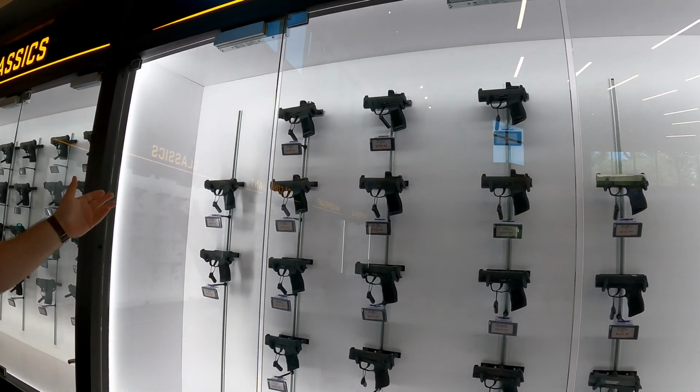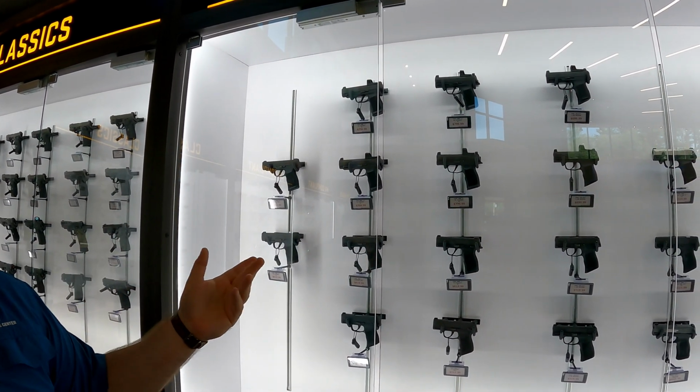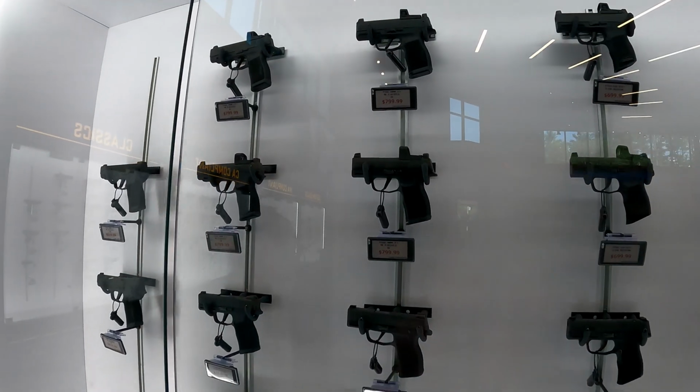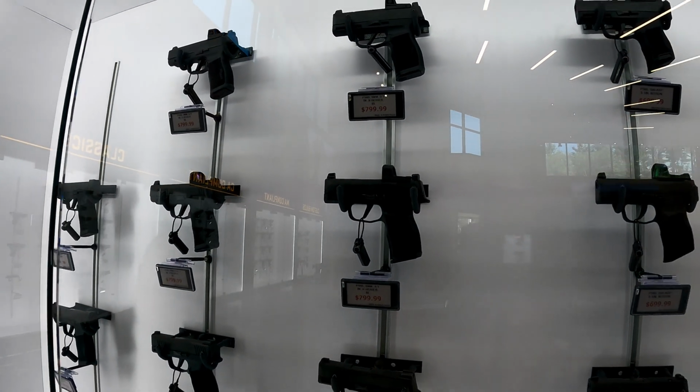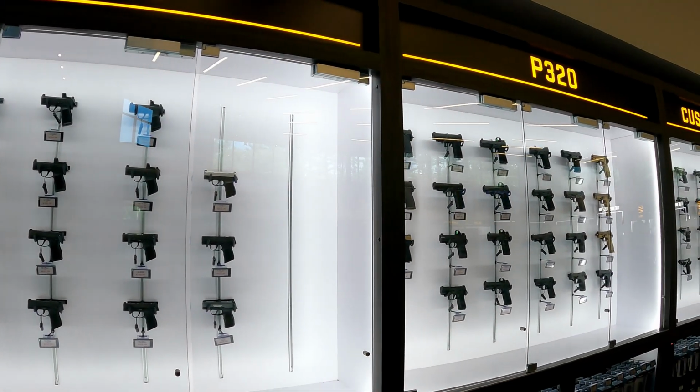Yep. So some of the previous models of the XL, you have the rear sight plate where you lose your rear sight when you mount an optic. So we are starting to get in the newer ones that have the updated optic cuts as well. Yep, I see that right on that one. That's really nice. Then we have all the different types of 320s.